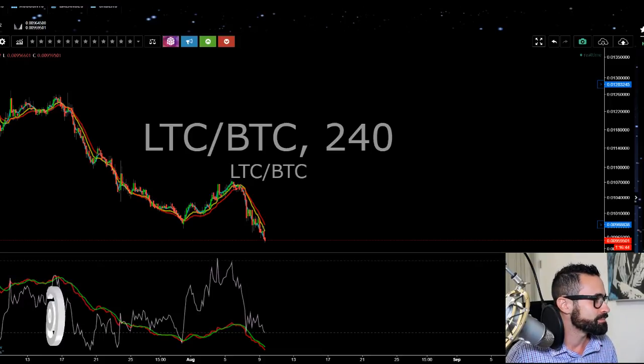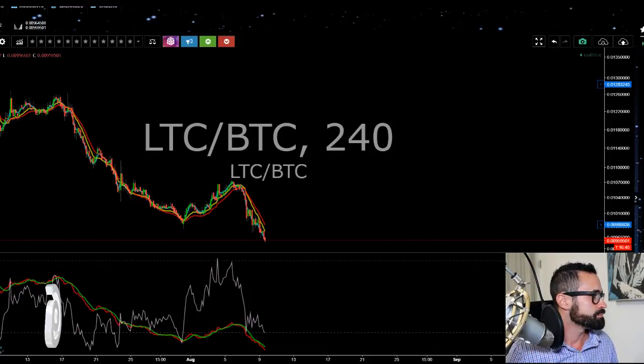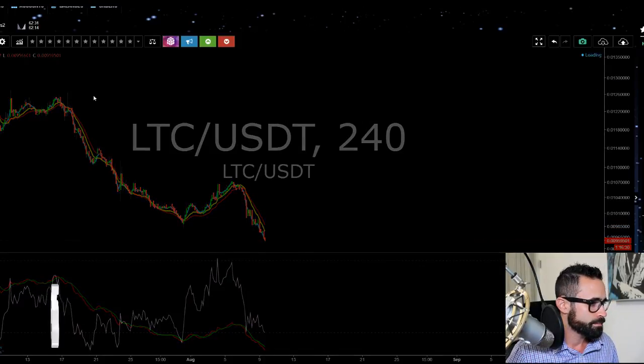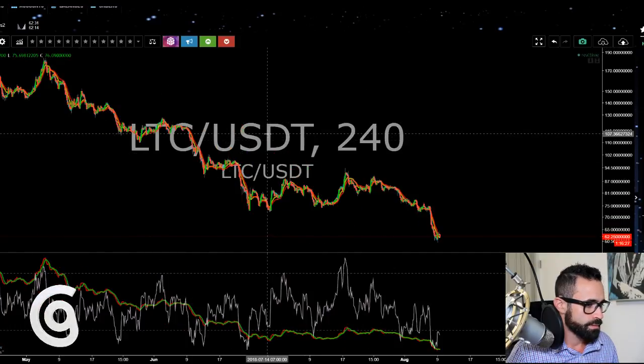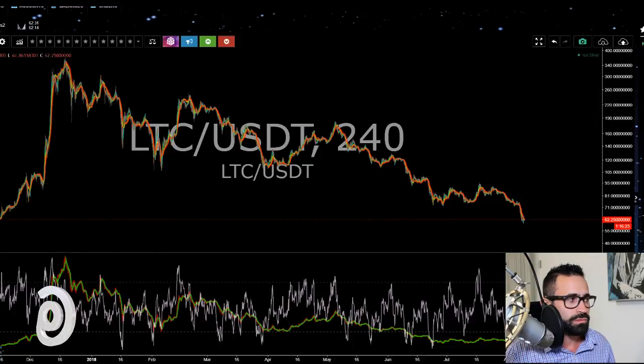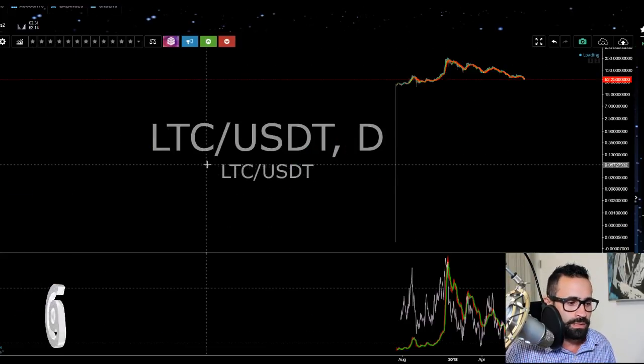Lumens. Oh, I said I'll cover Litecoin USD. Alright, so Litecoin USD still posting some of these lower lows on RSI. Let's look at it on the daily.